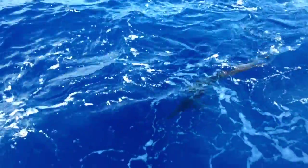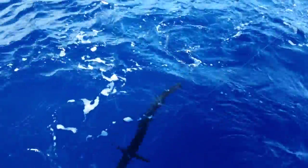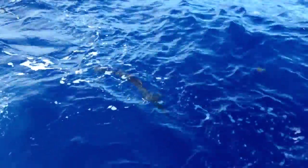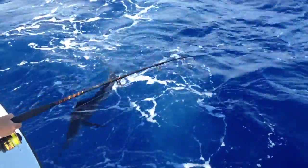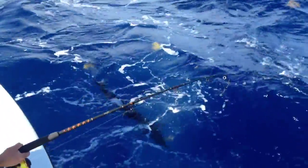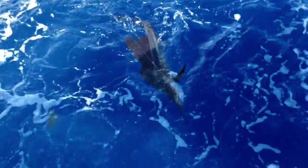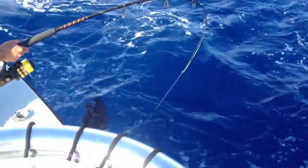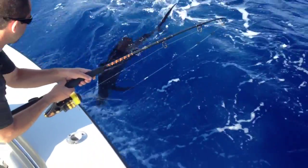That's right. Nice sailfish. Keep him coming. There he is. That's cool, huh? It's nice looking at him there, isn't it? That's amazing. That's good, yeah. Cool. We're reviving him anyway. We'll get a quick photograph, huh?